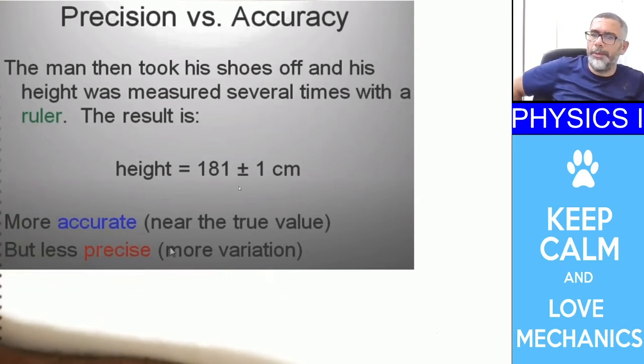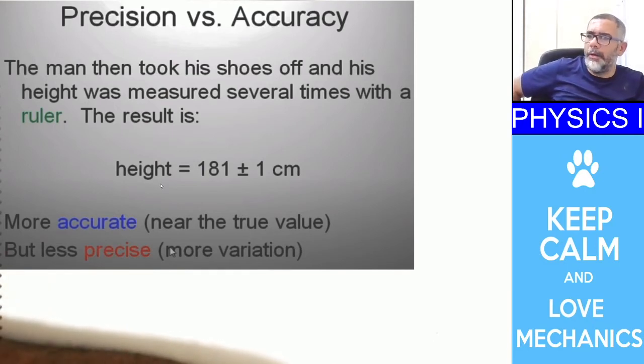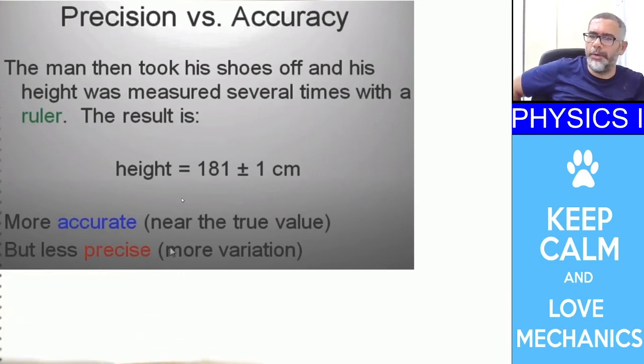But if you repeat this measurement many times with the shoes off, then these measurements might appear more accurate than the measurements done by a laser device with the shoes on. Well, you might have more accurate results even with rough devices, if you know how to measure things. But it's going to be less precise because there will be more variations.